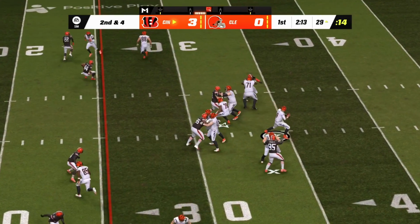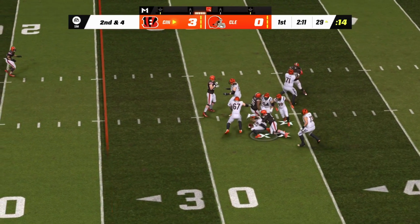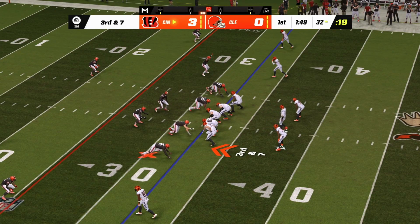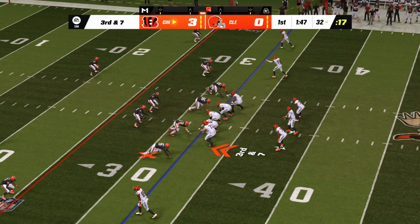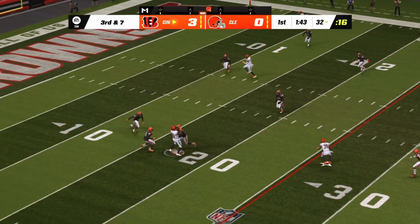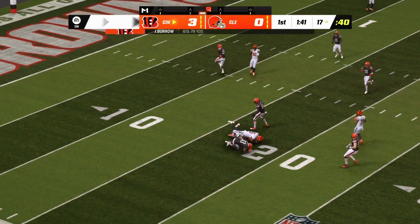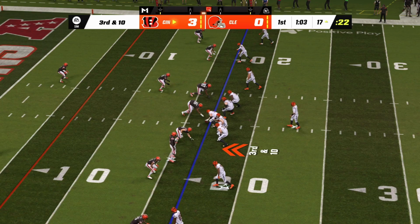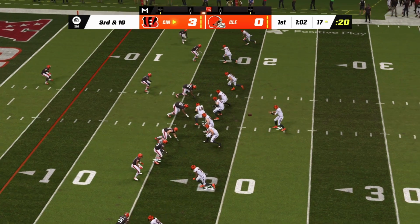To throw again on 2nd down. Burrow. And he's going to be taken down here. An all-time performance. In danger of squandering their great field position as they come up on a 3rd and 7. Open man, it's complete to Higgins. So back-to-back incompletions, and that has him staring at a 3rd and 10.